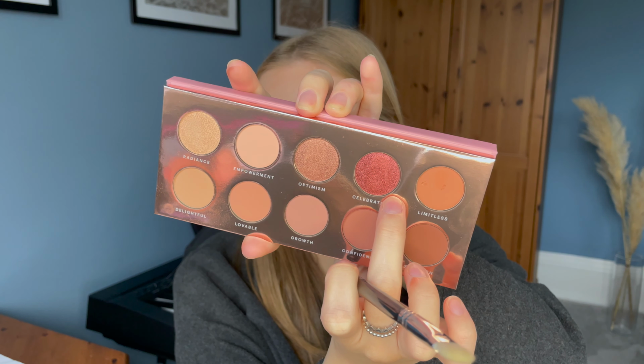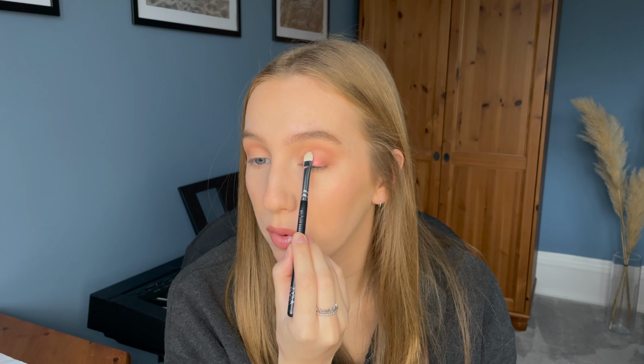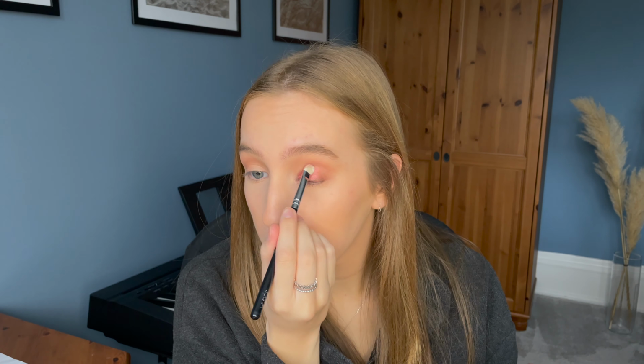Okay, so let's deepen it up a little bit more. I'm now going to go in that cranberry shade here called Celebration, on my Luxe Smoky Shader brush. I'm going to carve a shape out with that, and then I might build a little bit more with my finger. I'm just going to take it on my finger and add a bit more. And I'm going to go back in with that Luxe Soft Crease brush and blend the edges.